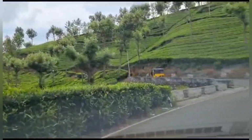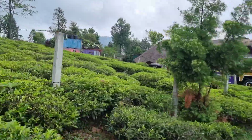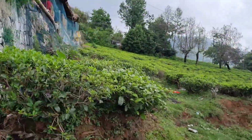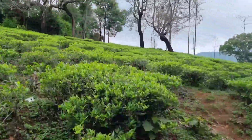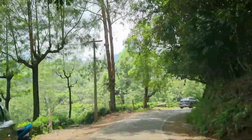After exploring the Dolphin Nose viewpoint, we started our journey back and on the way we visited Lamb's Rock viewpoint. Dolphin Nose viewpoint is just 8 km away from Coonoor and Lamb's Rock viewpoint is just 6.5 km away from Coonoor.